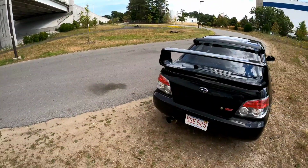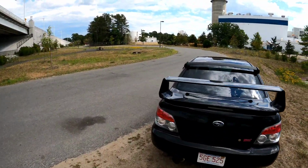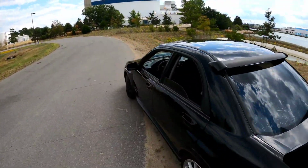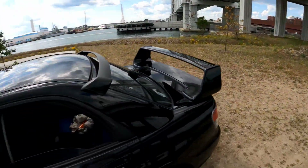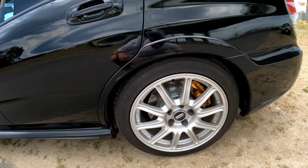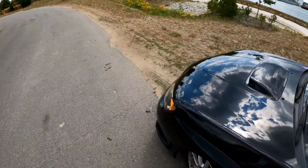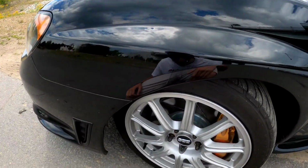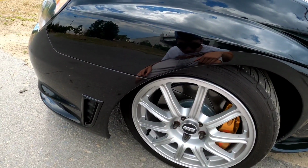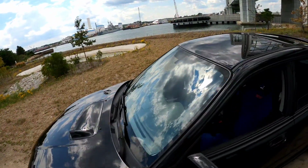The back end, I have an N1 catless exhaust. Brembo brakes. I'm pretty sure it's DB rotors. I'm not sure on the pads. I've never taken it apart. I just bought it like this. The kid put them on, so I don't think they're the best pads. I'll pop the hood.